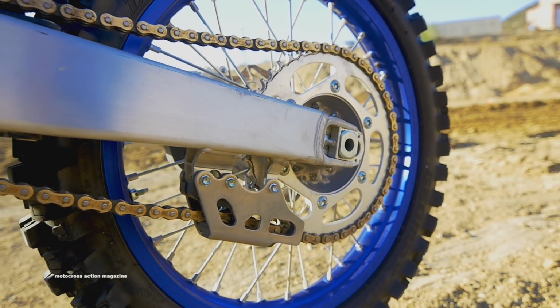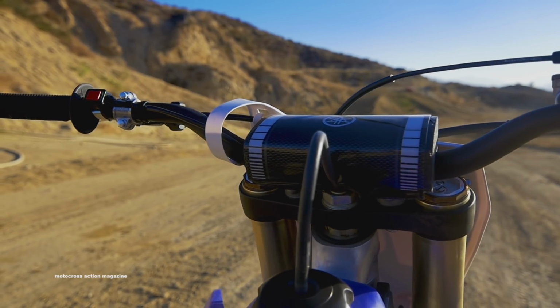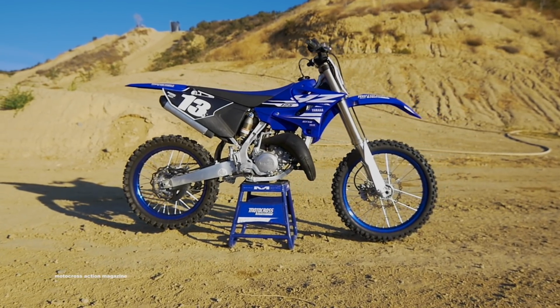We can only hope that improvements are on the way and coming soon for the Yamaha YZ125. Yamaha is in the best position to attack the market with a passion and get this bike closer to being competitive with other manufacturers' models.